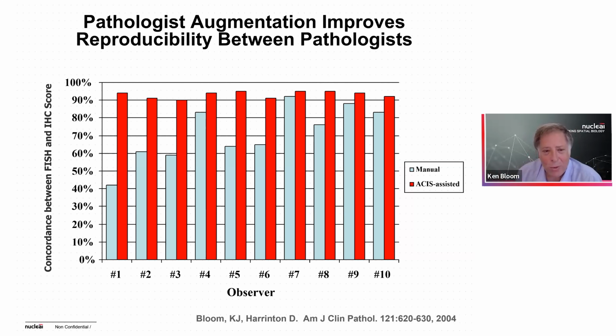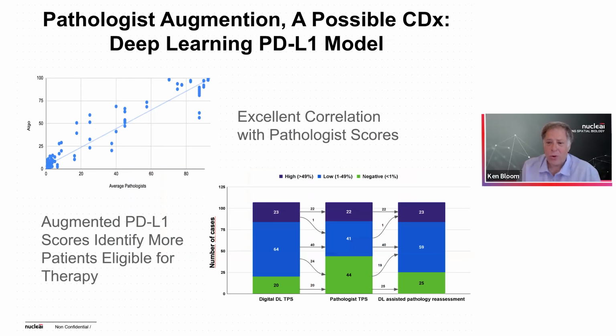But the important part of this study was when we gave them an image analysis tool, basically an augmented tool to aid them in the analysis, everybody looked the same and everybody had better than 90% accuracy. So this really raised the question of the possibility of an augmentation tool. And this has now been extended to, could we actually approve an augmentation tool at the same time that we approve a CDx? So not change the world, but say if pathologists read better with an augmentation tool, and we've demonstrated this before, should we be providing augmentation tools as part of pathologist training and as part of the clinical trial so that we can get an FDA label that says augmentation is okay to use to identify patients?